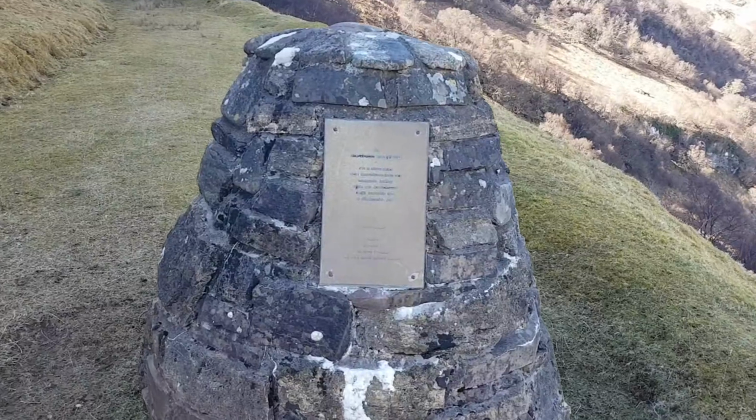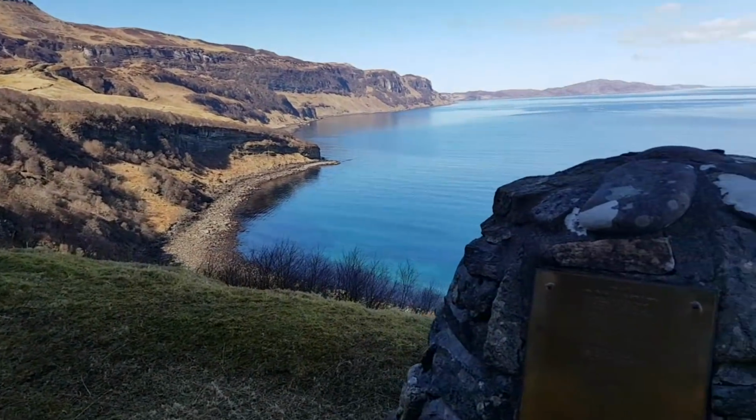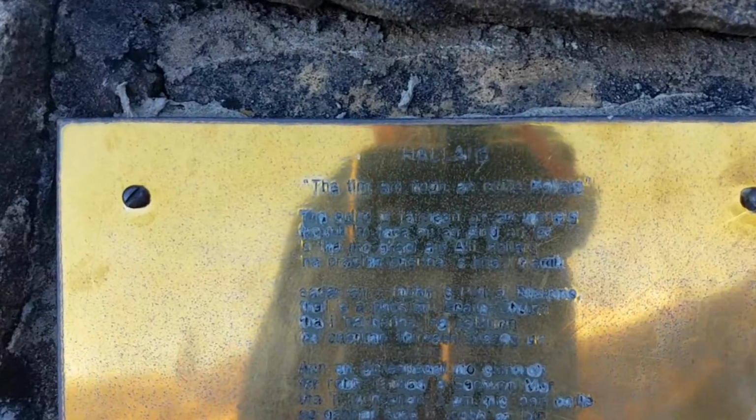This is actually Sorley MacLean's memorial cairn. Of course, he was born in Raasay, and he also wrote the poem about the Highland Clearances on his island back in the day. I thought you'd be able to read this, but he writes about Hallaig. This is the Lowland Scots version. And round here is the Gaelic one, which I'm not quite up to scratch on, old Gaelic.